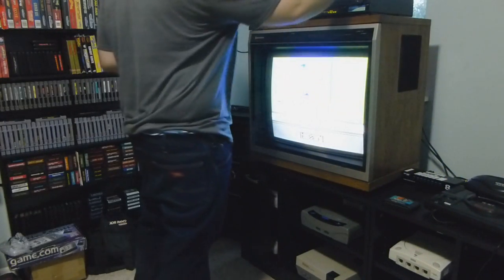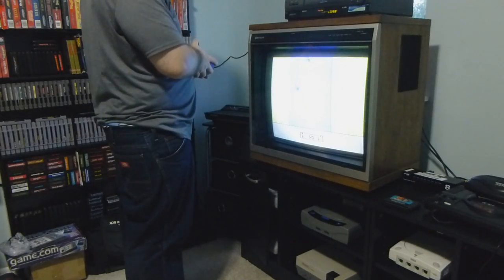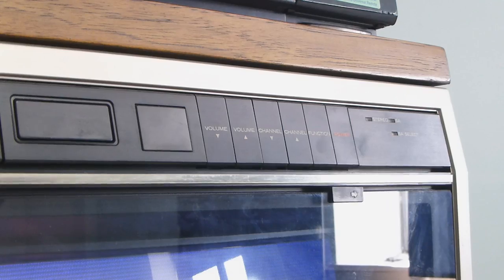And of course, you can play your Atari 2600 on the Hitachi CT2647, and it looks better than anything I've ever seen. The best Atari picture that you'll ever get. That's it. I gotta run out and buy another Hitachi CT2647. The best TV on the planet. The best gaming monitor. You guys must track one down and find one. There's not too many of them that exist.